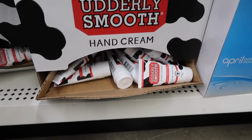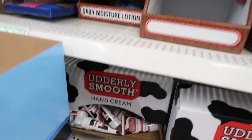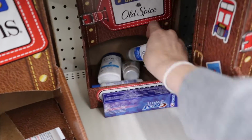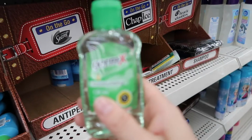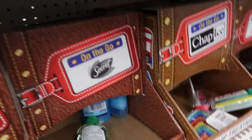And the thing about Dollar Tree is that it is constantly changing. They're constantly moving things in and out, and all different Dollar Trees are different. So if you don't find something at one, you can always go look at another to find something that you may have missed or that you were looking for specifically.